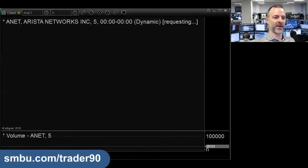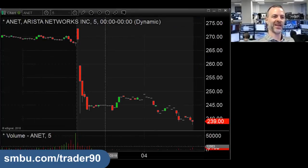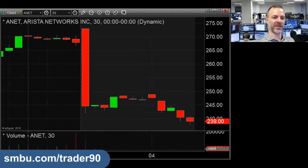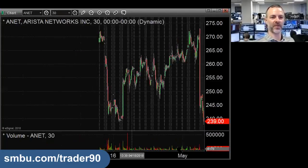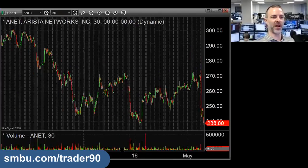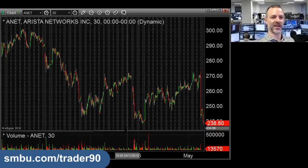The next one I debated whether or not to even put on the sheet, ANET, because this thing moves dollars at a time. I suppose if I didn't put it on the sheet, somebody would have asked anyway, and I would have talked about it. Look at the moves. It just moves $20 at a time. Every once in a while I trade it, and if I catch it right, I'll catch a quick $10, $15.